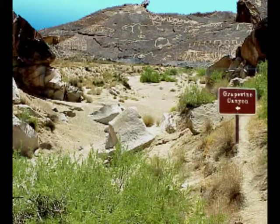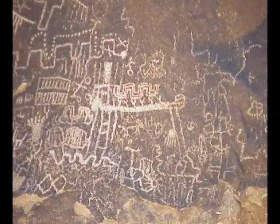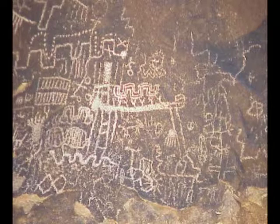And there they were, hundreds, if not thousands, of images chiseled onto the rocks. The Indians made use of the desert varnish to leave their graphics that we now call petroglyphs. To create their artwork, they used one stone as a chisel and used another as a hammer to chip through the varnish to expose the white rock underneath.